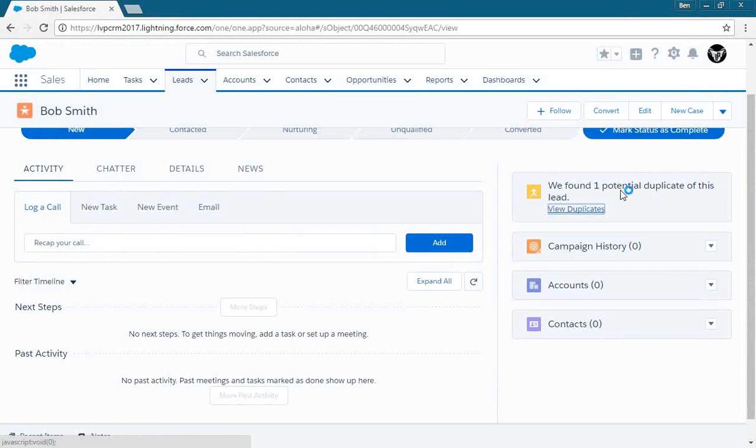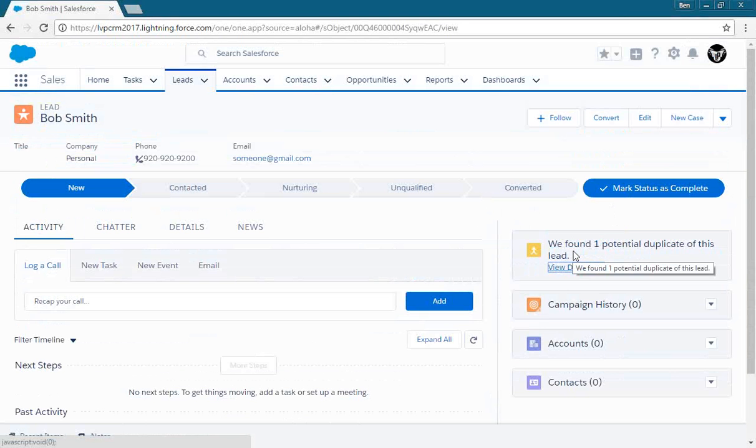So that's a pretty neat feature to have within your page layout if you're using Lightning. It's just as simple as editing the page and dropping it on, and it'll start sifting through records and looking for duplicates that you might have within your data.